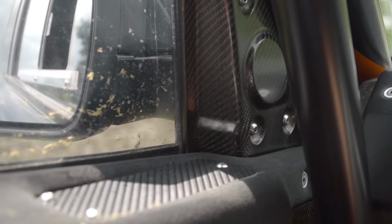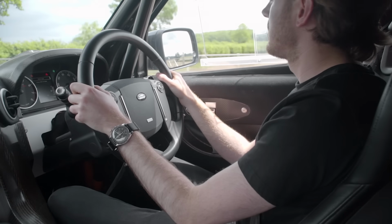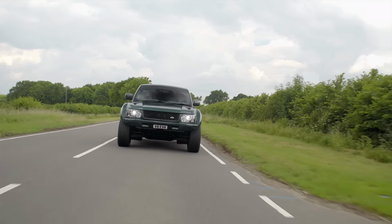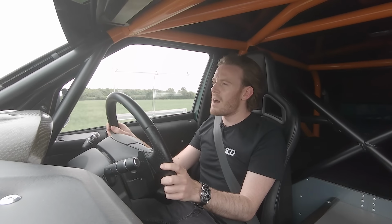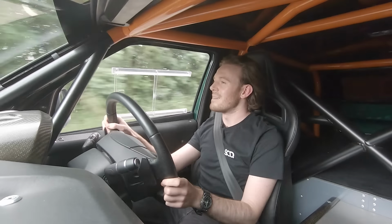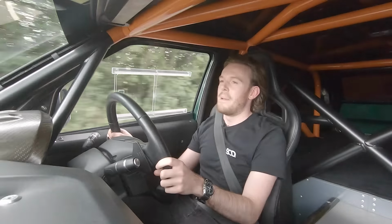Now, Bowler is famed for their rally raid cars. There's no doubt that those vehicles are absolutely insane. They are 100% built for a purpose, and that is to traverse and contend with only the harshest of environments. Events like Baja Aragon, Dakar, you may have heard of, 500 to 600 miles a day. Nothing like what I'm dealing with today, so we should be all right.